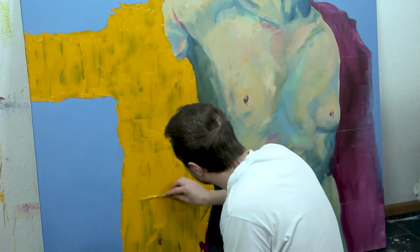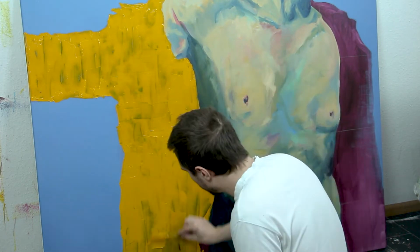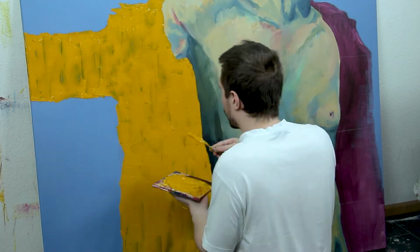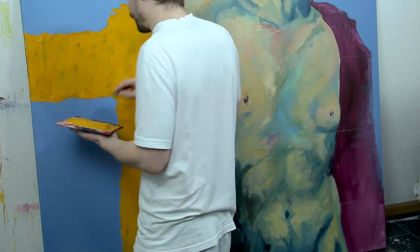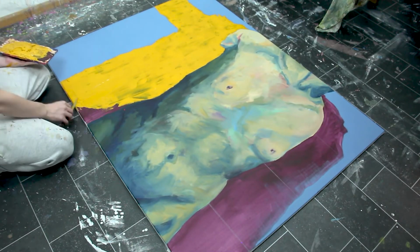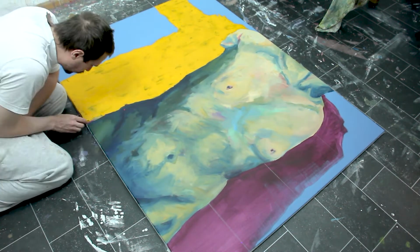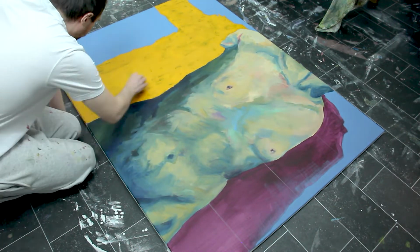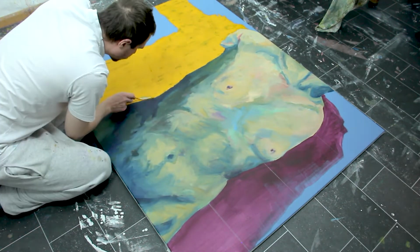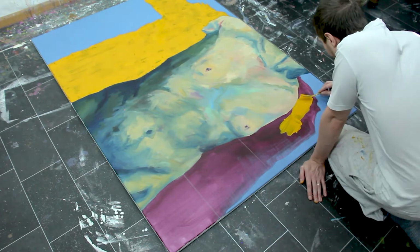But I realized that eventually, once I'm done with the yellow, the body seems kind of floating. Like the way that the arm is cut out of the body. It just wasn't really pleasing to look at, and it felt unfinished. And I'm not sure if I took it too far in the finished result. Maybe I did.